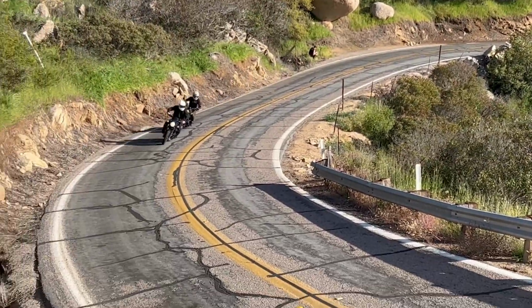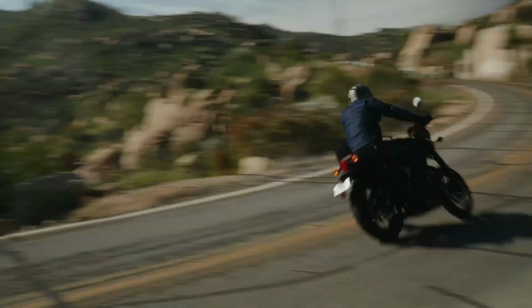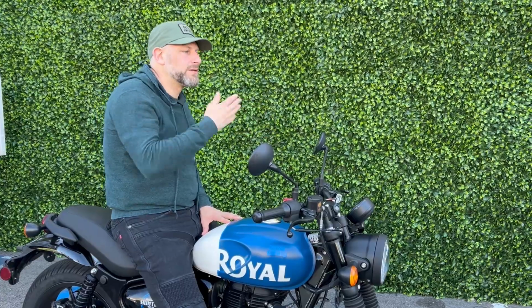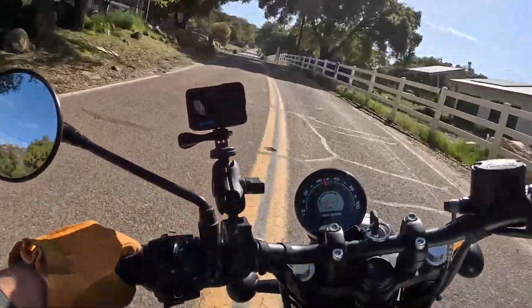Yesterday we were a few miles east of San Diego, up in the canyons, and we found a really nice little downhill section, and we just kept going up and down this downhill section. It was so much fun just carving up and down the canyon roads.